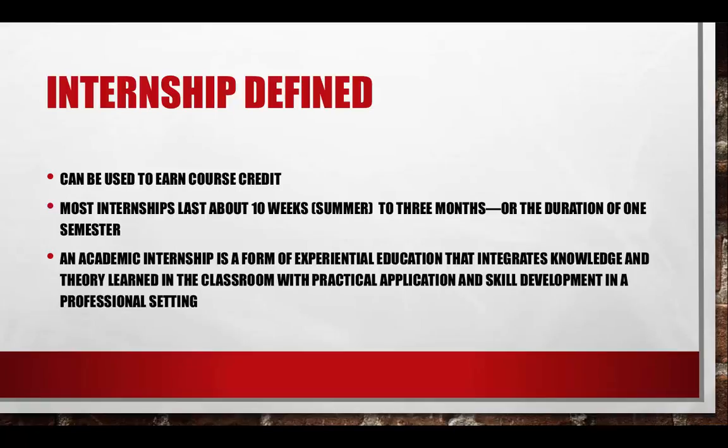Most internships last about 10 weeks in the summer, maybe 10 weeks to 3 months in the summer, or a duration of 1 semester. At my university, which is the University of Massachusetts Dartmouth, we're on a 14-week fall semester and a 14-week spring semester. So during those regular semesters, so to speak, our internships run about 14 weeks and 135 hours. That's what we require, a minimum of 135 hours, and then about 10 weeks in the summertime.